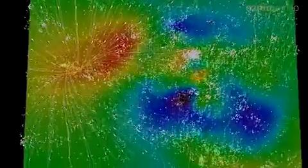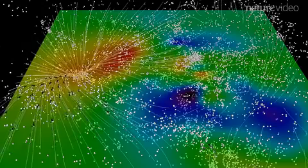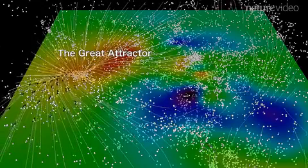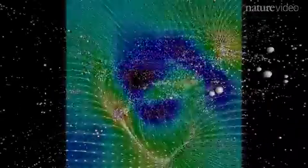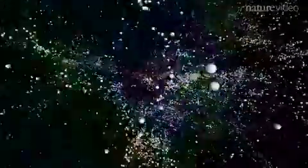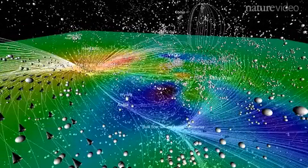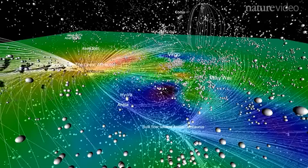Delving into our home supercluster, you can see that most galaxies are being pulled towards a dense centre. This is known as the Great Attractor. Our galaxy is among those sliding towards this patch of space, which dominates our region of the universe. Let's take a different view. Each circle represents a galaxy. Again, we can see most galaxies being pulled towards the Great Attractor in the direction of the arrows.